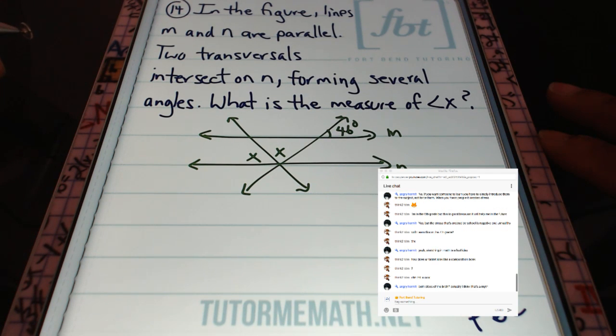We have problem number 14, guys. In the figure, lines M and N are parallel.